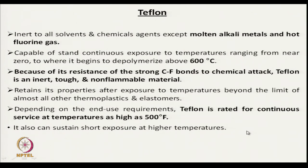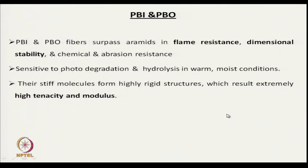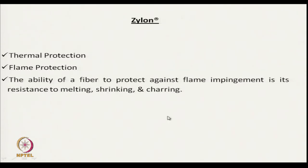Teflon is another material which is used for fire protective applications. PBI or PBO fibers are used for flame retardant or fire protective clothing. So, they surpass aramids in flame resistance and dimensional stability, chemical and abrasion resistance. They are sensitive to photodegradation. Xylon is another fiber used for thermal protective or flame protective purposes.